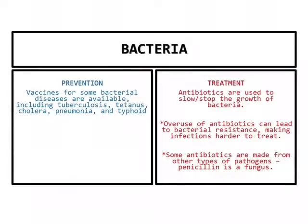All right, so bacteria can be prevented through vaccines, but only for some bacterial diseases. And that's things like tuberculosis, tetanus, cholera, pneumonia, and typhoid. So these are diseases that you don't see a whole lot because in America, we have the technology and the resources to vaccinate people. If you get a bacterial infection, you're treated with an antibiotic, and they are used to kill off or slow the growth of bacteria.